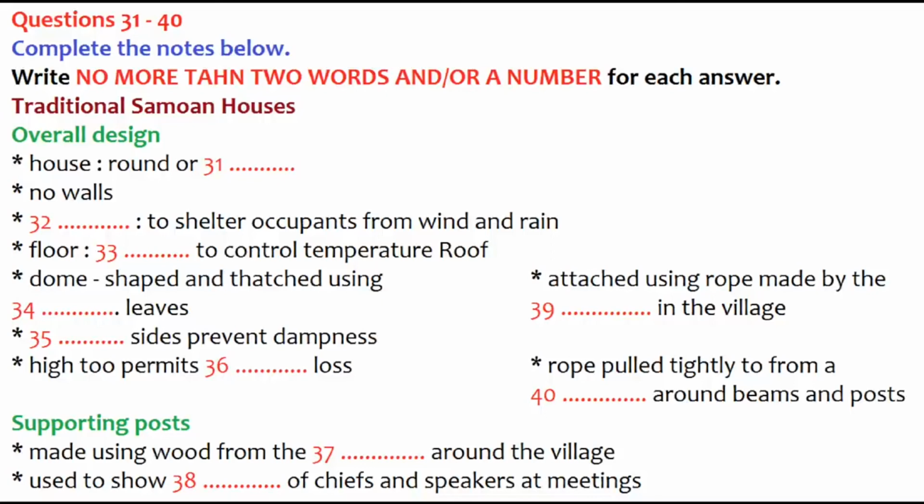Well, there are a number of evenly spaced posts inside. They encircle the interior of the building and go up to the roof and support the beams there. They're also buried, usually about a metre and a half in the ground, to keep them firm. These posts are produced using local timber from the surrounding forests. They're cut by men from the family or village, and the number varies depending on the size and importance of the house.